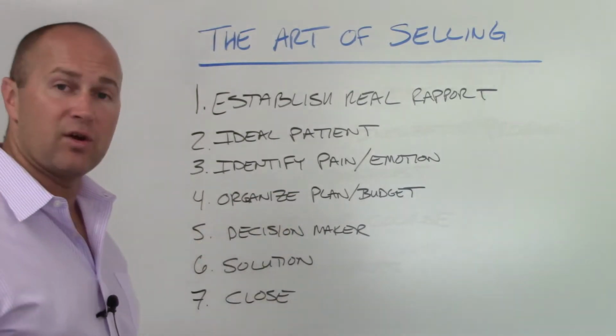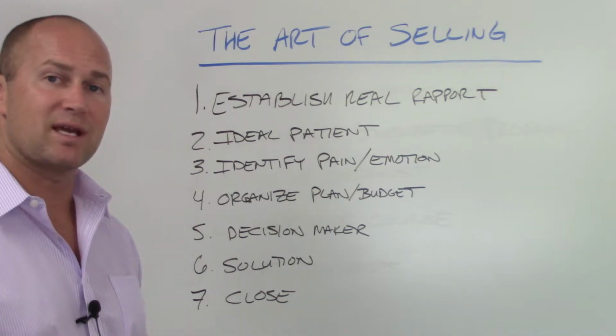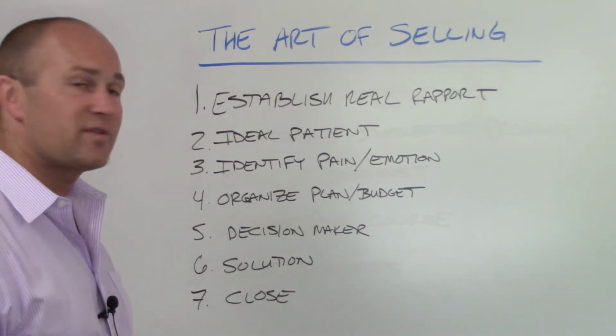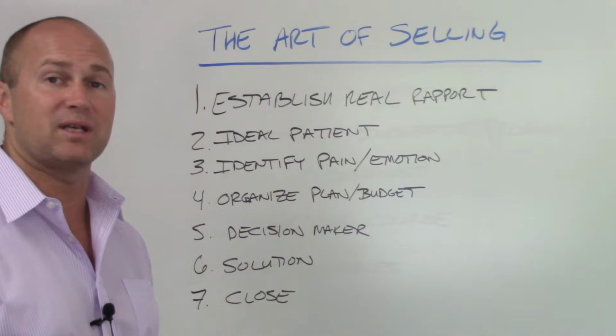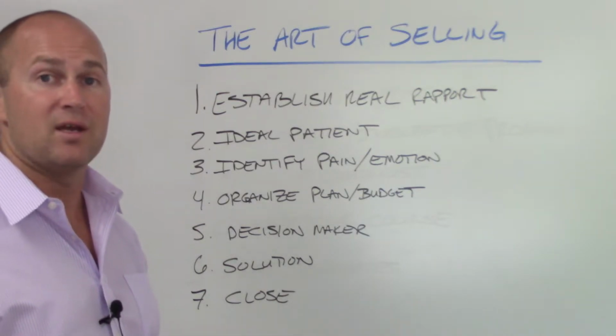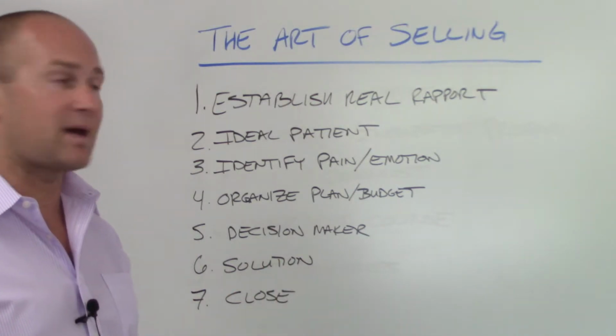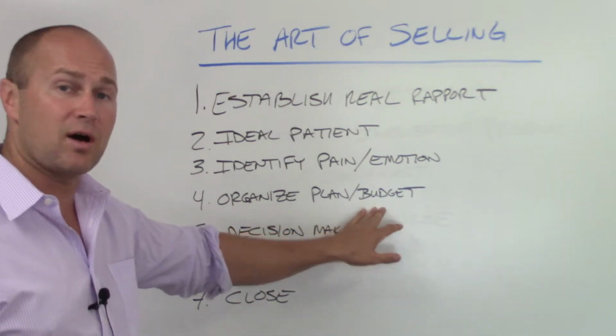Step 4 is you need to organize a plan and a budget. And I break this down into, okay, so you solve the problem of why they're having their pain. You identify risk factors of why they're having it or why their pain is coming back. So here's a step-by-step plan to resolve your pain and make sure it doesn't come back, and this is how much it's going to cost.